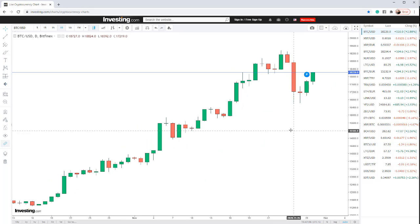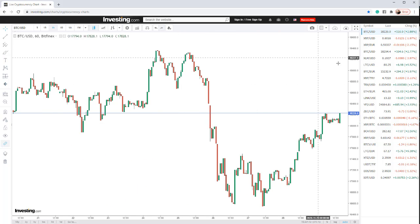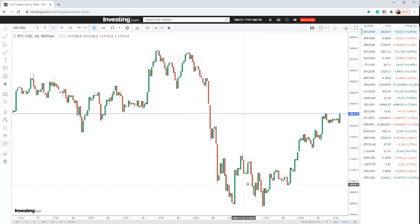So Bitcoin actually had a bit of a falling off the cliff. If you have a look at this thing through here, you can see that Bitcoin started to fall off the cliff from around 19,000 down to around about, what is that level? I can't read it. I need to get glasses. 16,000. Bitcoin crash. What's next, guys?